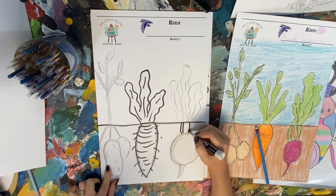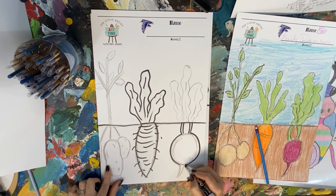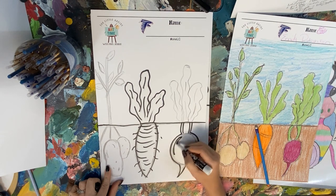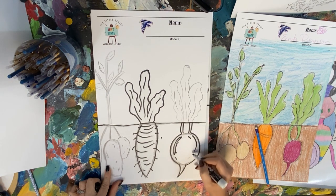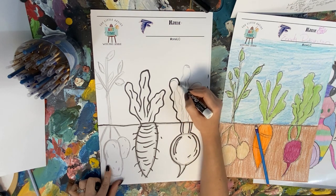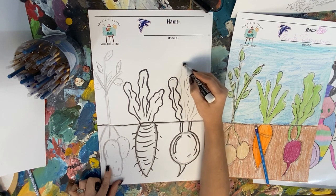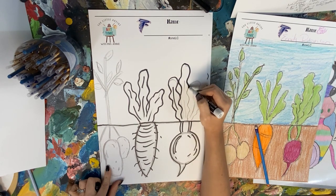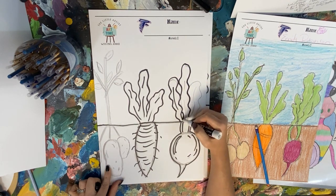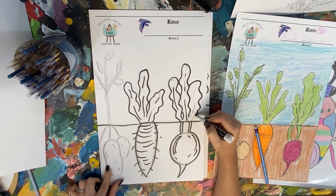All right, so we're gonna keep outlining here. Remember, don't outline what you don't want. So if you haven't erased everything and you actually accidentally left something, don't outline it. And I kind of came out a little past that line. Hey, that's okay. Art is not about being perfect. It does teach quite a bit of things though.